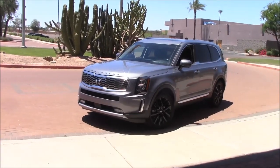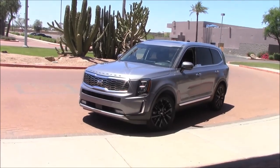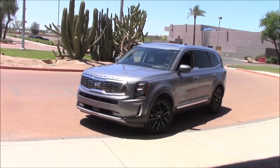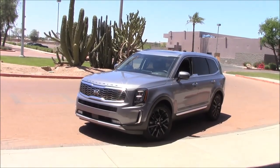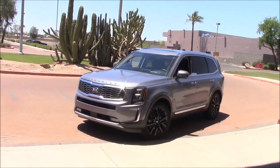Looks like we got ourselves a 2021 Kia Telluride. I think I'm pronouncing that correct. Last year we had a 2020 Telluride. I really loved the vehicle, and so did consumers. They went down to the dealer, couldn't find any in stock, and when they did, they were charging $5,000 over sticker. So you know they did something right.